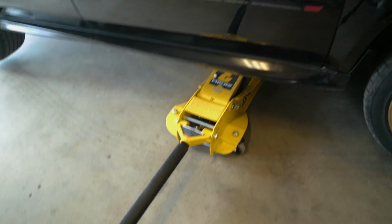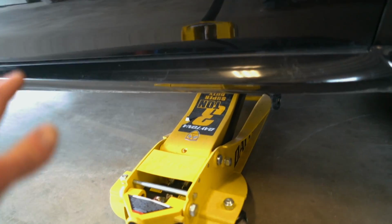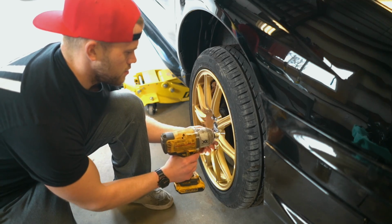I have seen a few people wonder where I jack up a car. If you come under the car on this STI, at least, there is a frame rail that runs right there. That's a perfectly safe place to jack up. If your car is super slammed, you can go off of this pinch seam right here. It's going to kind of bend it up a little bit, but let's be real, if your car's low, it's probably already bent up. Let's get these spacers on the car.